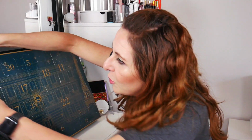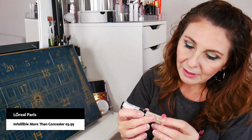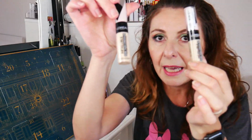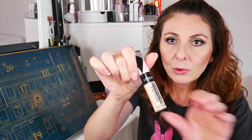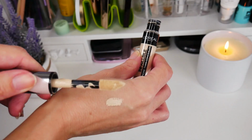Day number 2. This is no sticks. This is the Infallible More Than Concealer. Let me pull mine, and I have the exact same shade, Ivory. This is not a really good idea, to put a concealer foundation that not all the people can wear. I'm going to open mine. So it has a big doe foot applicator.